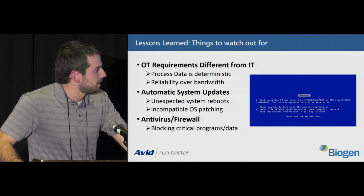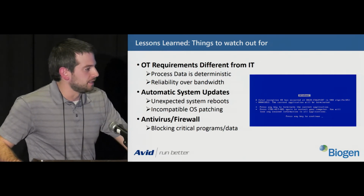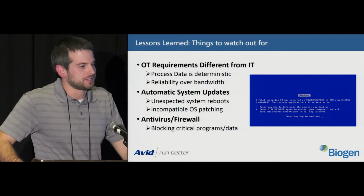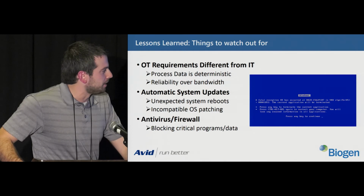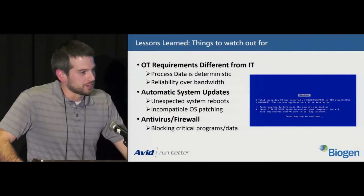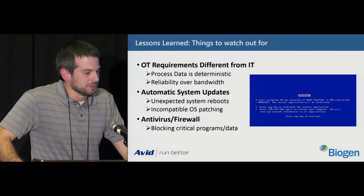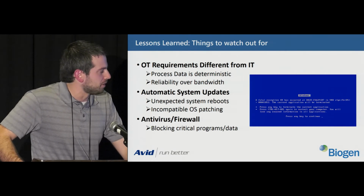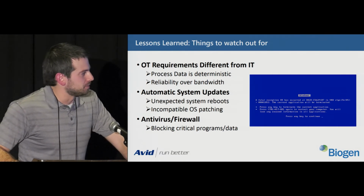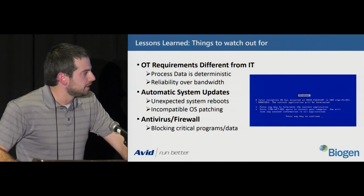System updates: I'm sure if you've connected your laptop, you VPN'd in, you'll get some kind of notification. They're trying to push an update down. You have 60 seconds before your computer restarts. Not a big deal on your corporate laptop. On your server that's running your Wonderware or Delta V, that's a big deal. You don't want to be rebooting systems in the middle of production. The same with patching operating systems. Some security patch comes out, that's the first thing they do, usually install it and push it down.